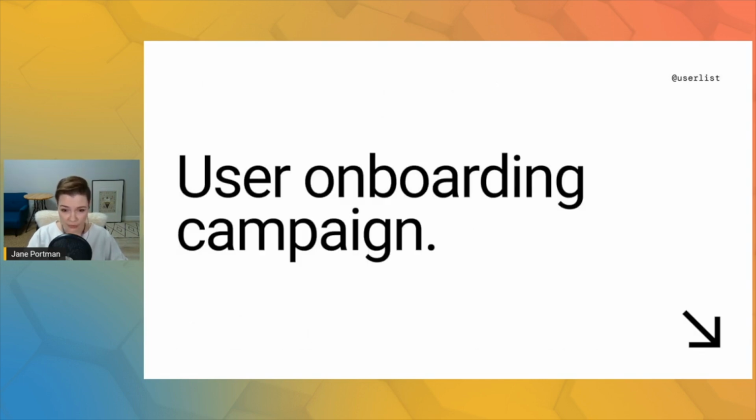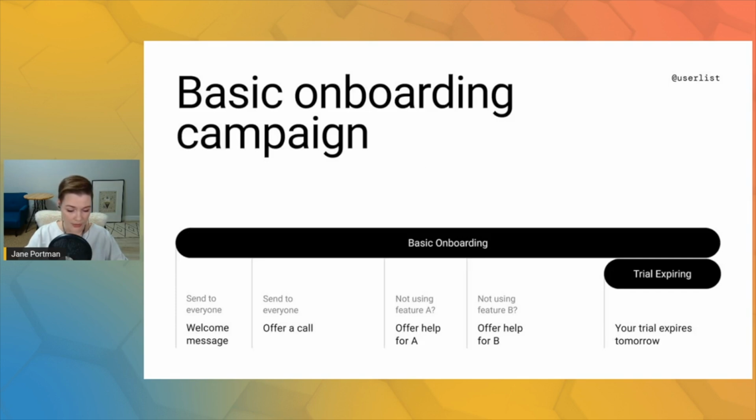First, the anatomy of a classic user onboarding campaign looks like this. It's super simple, and we found that behavior-based doesn't necessarily have to mean if a user does something, you send them something. It's actually if they don't do a certain thing, then you offer them help for it. For example, the first couple of emails you would send to everybody. And then if they're not using feature A, you can offer them help for A, for example a specific call. Or if they're not using feature B, you can offer them help for feature B. This is really as easy, and it keeps irrelevant emails to a minimum.